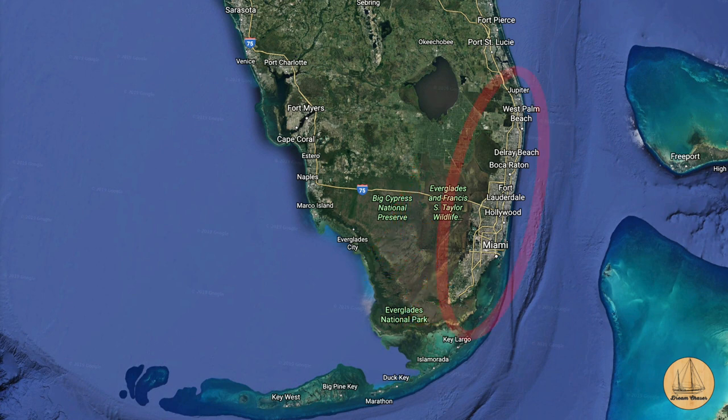This is where canals were dug along the entire coast from Fort Lauderdale, Miami, and up the Palm Coast. Doing so started to cause some changes in the way the watershed flowed out of the state of Florida, and the Everglades National Park was formed. Today, it's 1.5 million acres of protected land that runs from the Okeechobee Waterway southwest all the way out to the Gulf of Mexico.